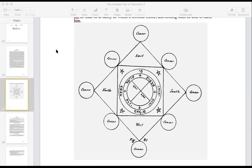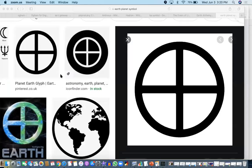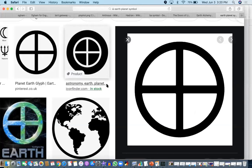All right, so this symbol right here is literally right in the King Solomon's platform. The earth symbol, the one that we use for cosmology and astrology, is the basis of the entire table. I'm not sure if you guys can see that. Let me try that one more time, just in case you guys couldn't see that. This symbol is being found right in the center of this symbol.